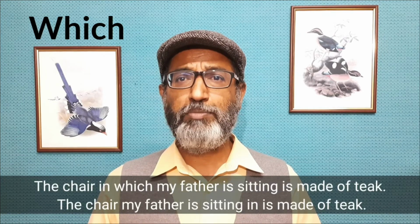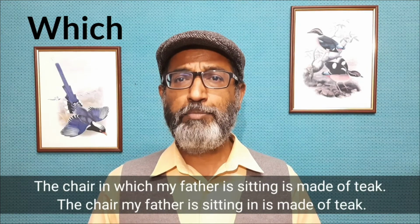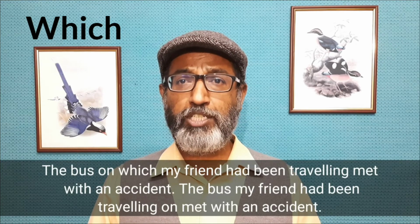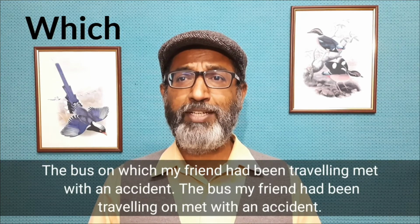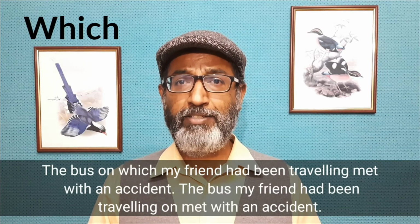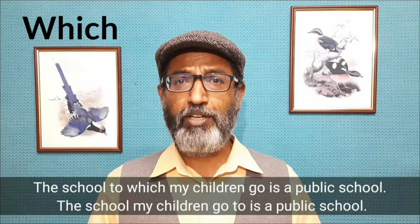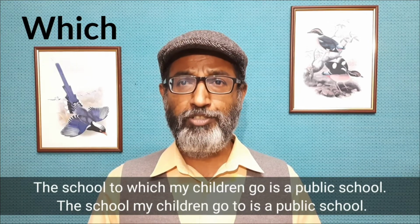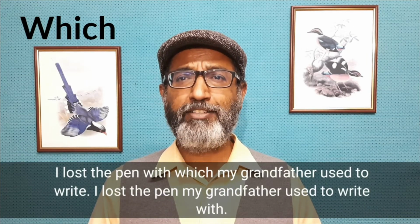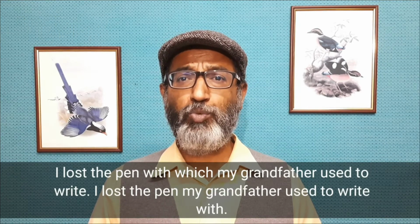The chair in which my father is sitting is made of teak. The chair my father is sitting in is made of teak. The bus on which my friend had been traveling met with an accident. The bus my friend had been traveling on met with an accident. The school to which my children go is a public school. The school my children go to is a public school. I lost the pen with which my grandfather used to write. I lost the pen my grandfather used to write with.